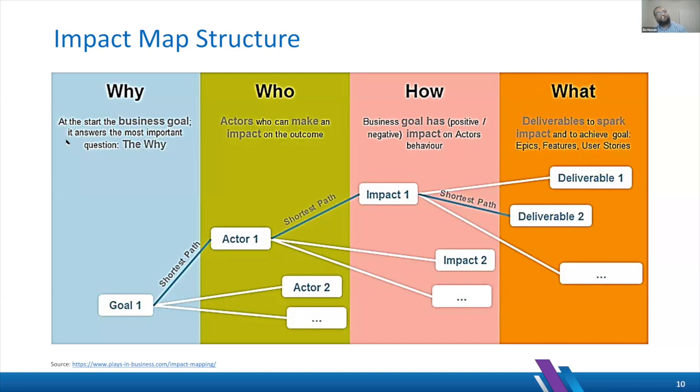So at the start, we talk about business goal, the why, then we talk about actors, all the ones that can have significant impact on the outcome, positive or negative. And then we talk about how these actors are helping or hurting. And then that helps us decide on what epics, features, user stories, or if you're in traditional project management, this would be where we decide on what product to build.